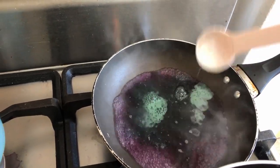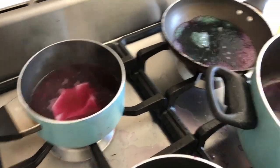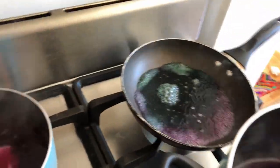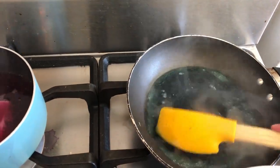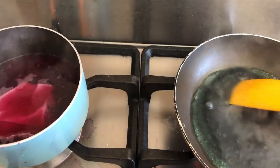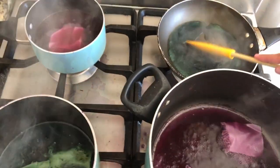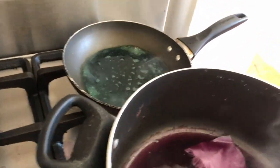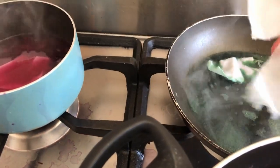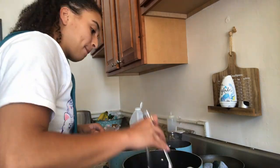I feel like I'm mixing up a potion in my cauldron. This is pretty fun. If you like this kind of thing, I totally recommend you experiment with this dye. So I'm hoping that's more blue and less green. It still looks a little green, but it's less green than the other. Let's throw in the last test sheets and we're gonna let them sit.